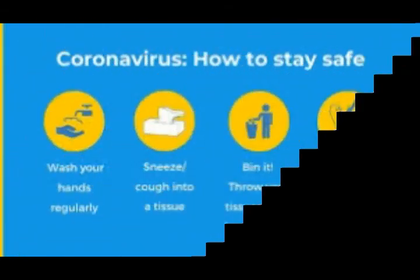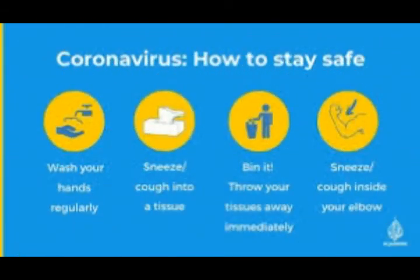Today I am sharing with you about 17 small and easy ways to prevent coronavirus. Here are the simplest ways to boost your hygiene and immunity to fight coronavirus.